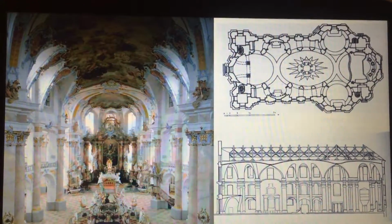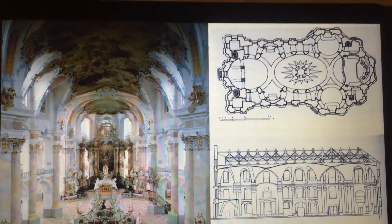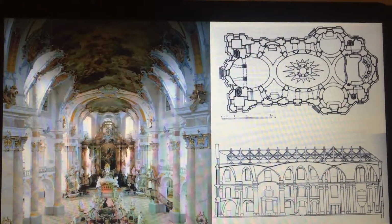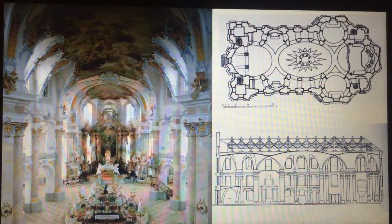But as you can tell, the artwork put into the basilica is just absolutely breathtaking, with the gold, the bronze, the white, the blue. The absolute meticulous detail that went into it is just astonishing.